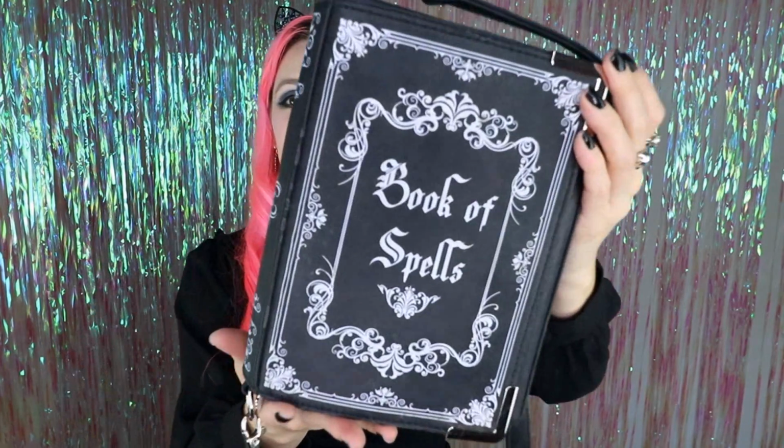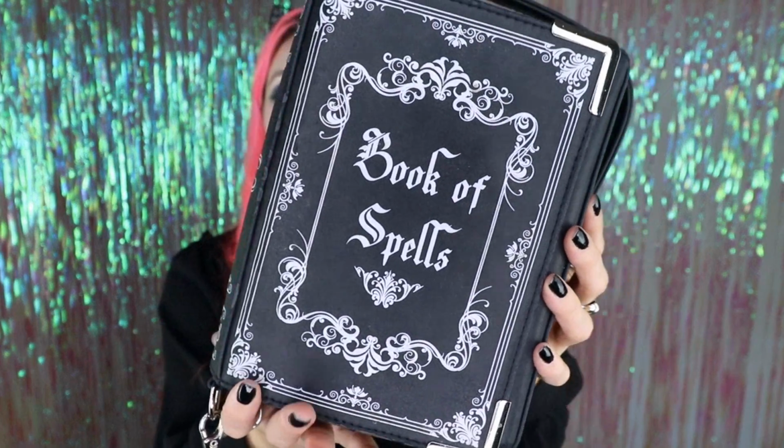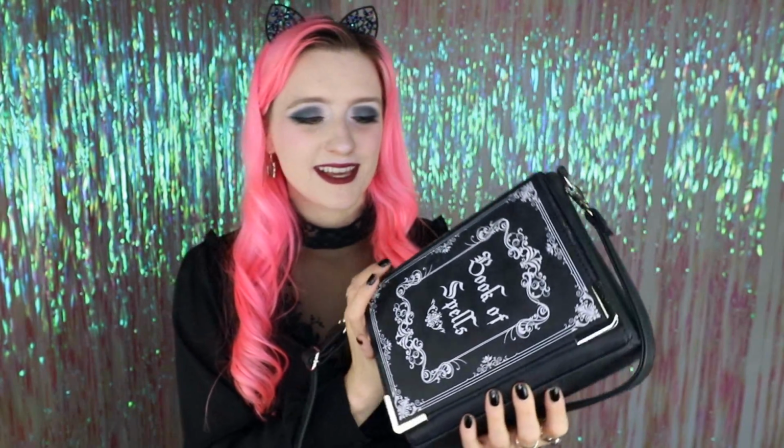So the next favorite I have is this bag. A lot of you guys that have seen this on my other account compliment me on it all the time, and you think it's really cool, and I do get a lot of compliments on this out in public. This is my little book of spells bag, and I actually got this from Hot Topic. I was looking at this on their website for months and months, and I was like, oh, I really want that, but should I get it?